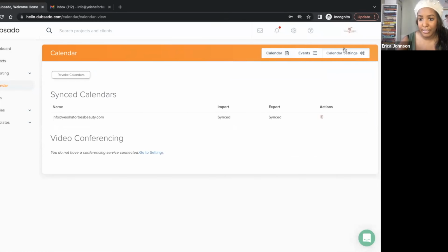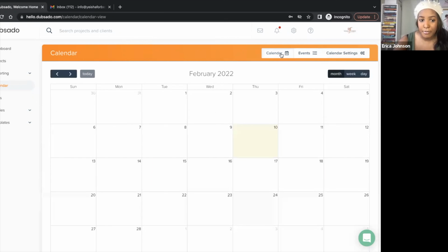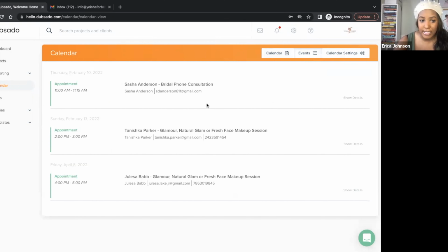Go to calendar settings, and you can sync different calendars. Remote calendars. I've had a client who had HoneyBook and her Gmail hooked up here. And then events has a list. So it shows consultations she has coming up, and a few makeup sessions she has coming up as well, which is great.